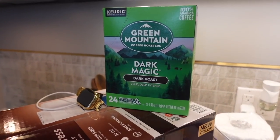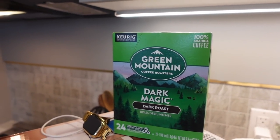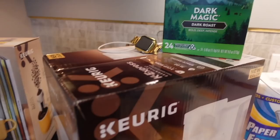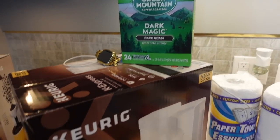Oh, I forgot to tell you guys, I also got the Dark Magic Dark Roast. So I can go ahead and set this Keurig up and make myself a coffee. But I don't think I'm going to make coffee today. I'm just going to set it up.